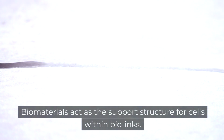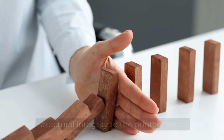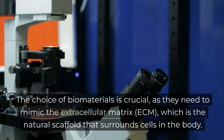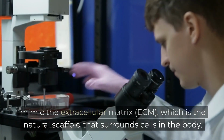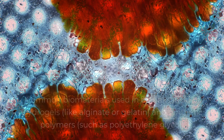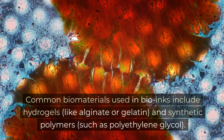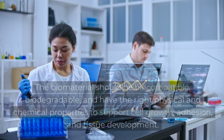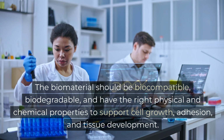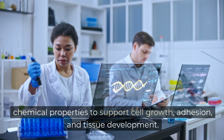Biomaterials act as the support structure for cells within bioinks. They provide the necessary mechanical stability and structural integrity to the printed tissue. The choice of biomaterials is crucial, as they need to mimic the extracellular matrix, which is the natural scaffold that surrounds cells in the body. Common biomaterials used in bioinks include hydrogels, like alginate or gelatin, and synthetic polymers, such as polyethylene glycol. The biomaterials should be biocompatible, biodegradable, and have the right physical and chemical properties to support cell growth, adhesion, and tissue development.